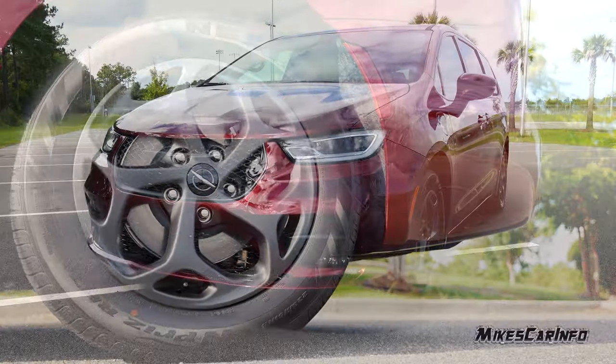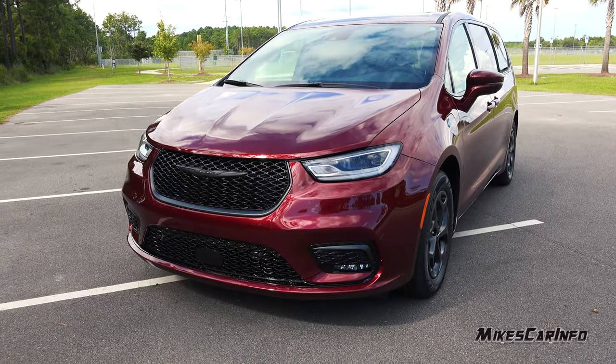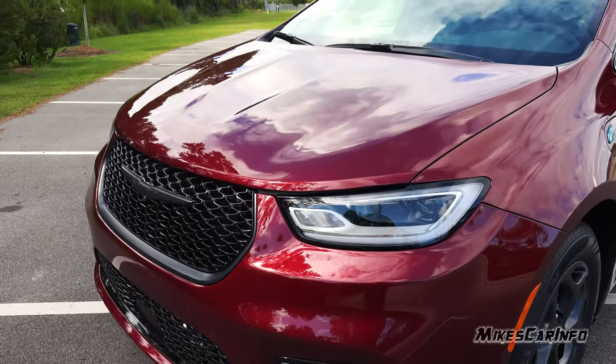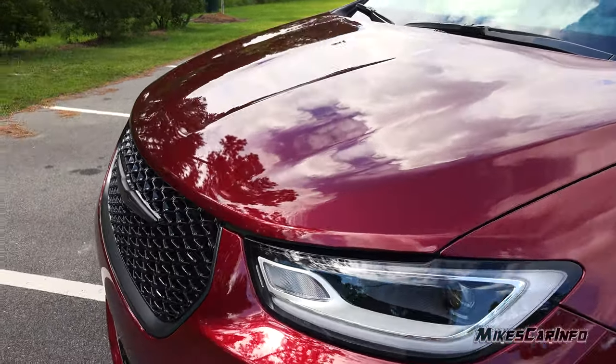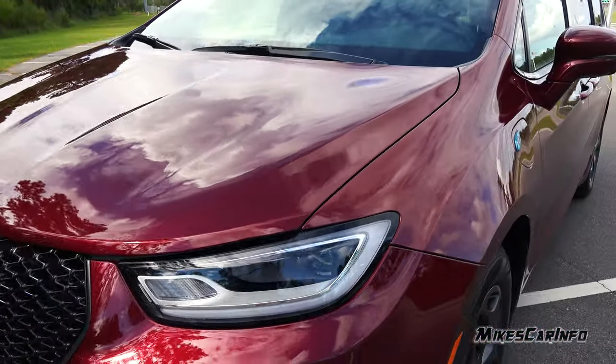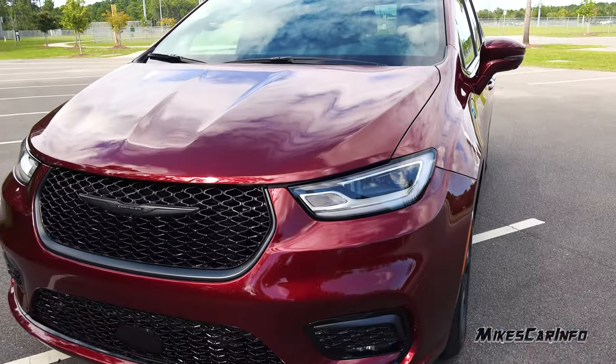The name of this color is Velvet Red Pearl Coat. And the color is really nice. I get a lot of compliments. People will mention the color first thing when they see the vehicle. It's really impressive. Hopefully the camera's picking it up okay.